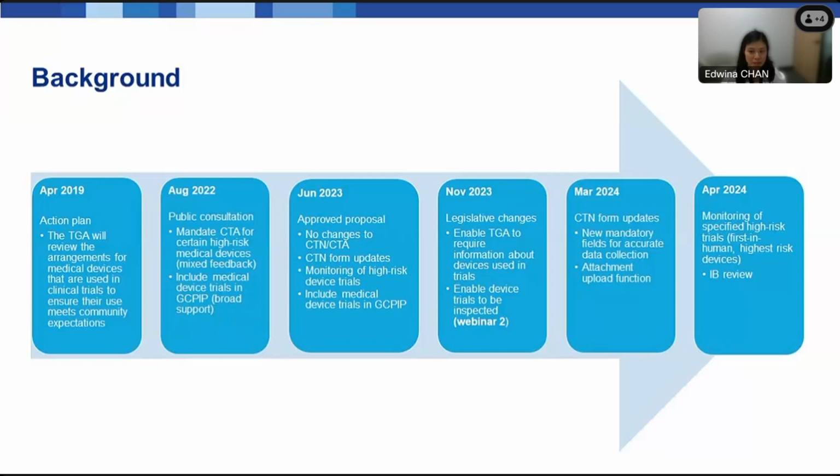Second, we would make updates to the CTN form to enable more accurate data collection about the devices studied in clinical trials. Third, using the information collected in the updated CTN form, we would commence a proactive monitoring process of the highest risk device trials. And fourth, we would include medical device trials conducted under a CTN in the GCP inspection program.